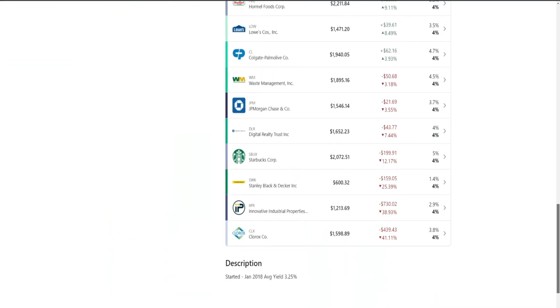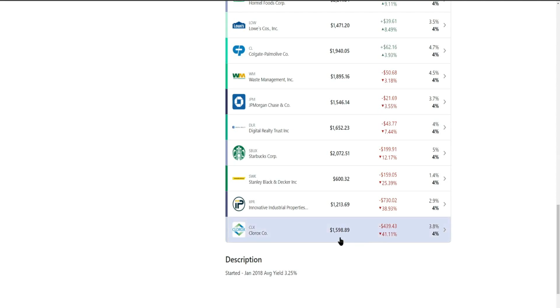And our worst performers down here, Clorox continues to remain our worst position that we've invested in. But hey, IIPR is following right behind it very closely and may soon overlap it. We will see. Stanley Black & Decker is in third. Starbucks, Digital Realty Trust is up there as well. JP Morgan and Waste Management.